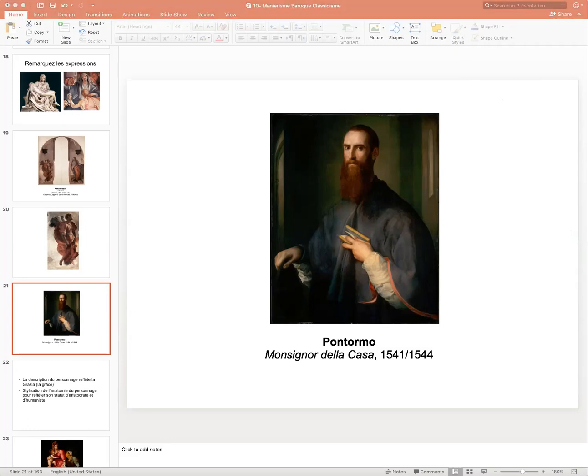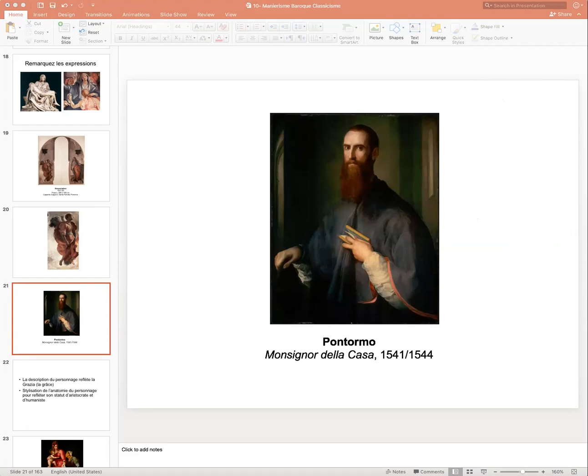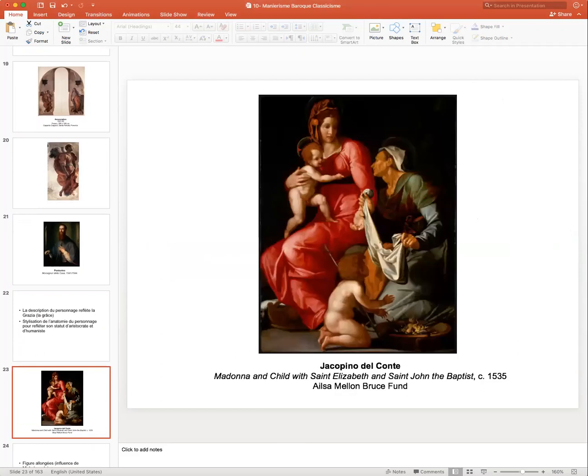So what we see is an exaggeration of the human body. So an exaggeration of a characteristic already found in the work of Michelangelo. This, in effect, is something that, this is Jacopino del Conte, Madonna and Child with Saint Elizabeth, and Saint John the Baptist here.